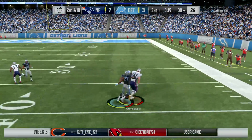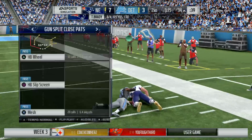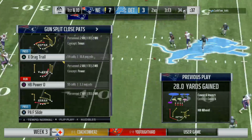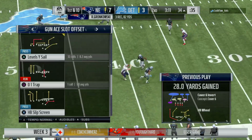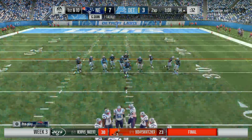Right side, that's complete to Gronkowski. Now he's going to get this all the way down inside the 35. A really good pickup of 28 yards. Yes, Brady to Gronk. You think these two are in sync?